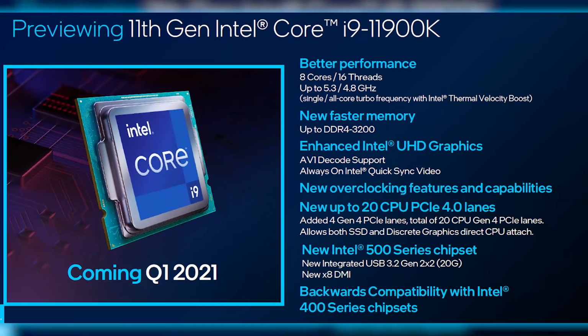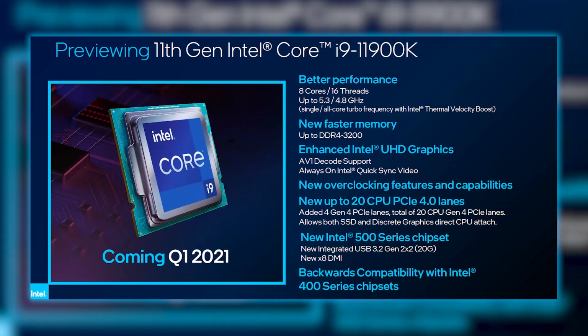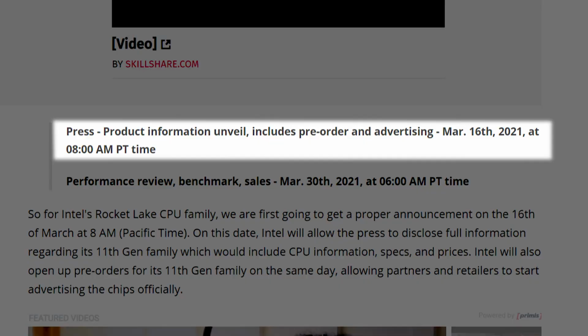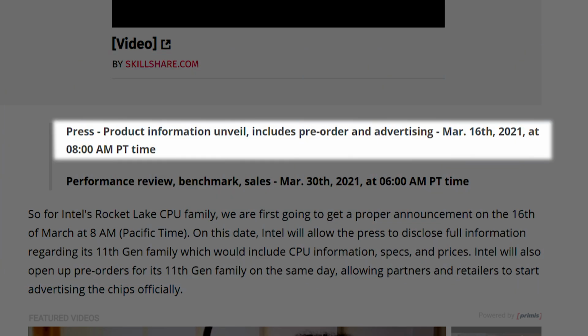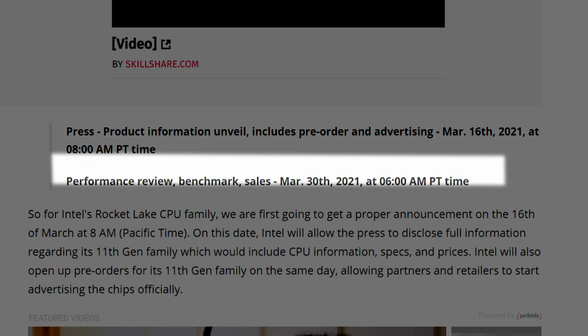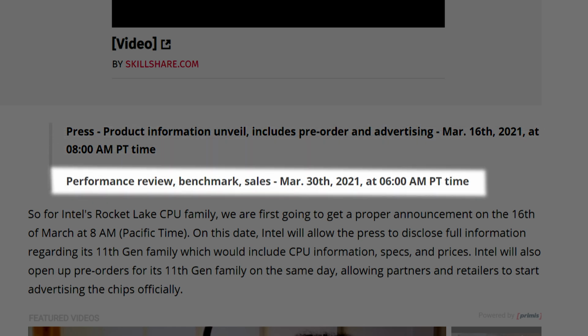So far, the company has only officially released specs for the 11900K, though if you follow the channel, most have already been leaked. Anyway, the same day that they announce the full specs, Intel will begin accepting pre-orders. The problem is that the official review embargo won't be lifted until the processor's due on the 30th. That's obviously an issue because the CPUs will likely be sold out by then from pre-orders.